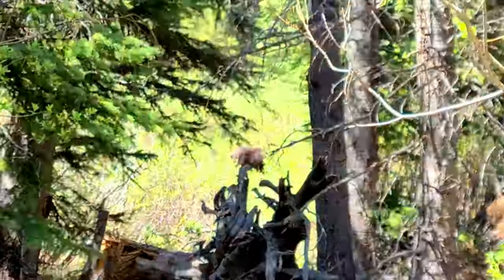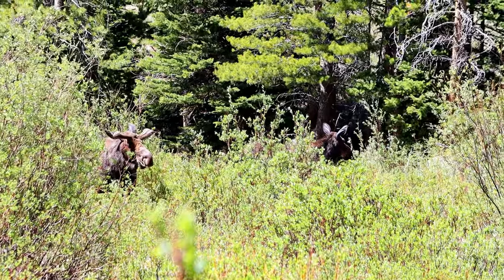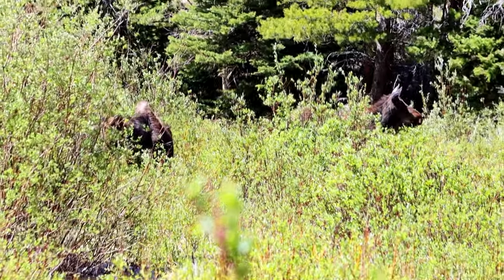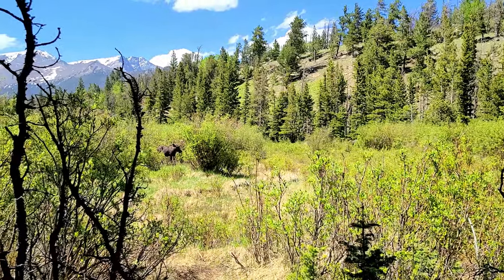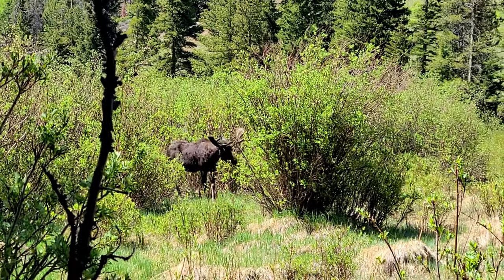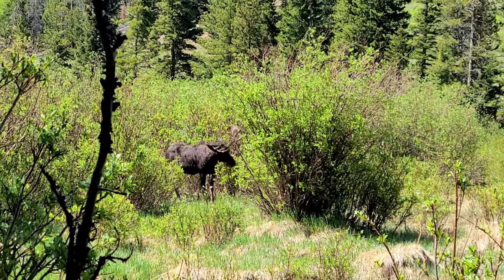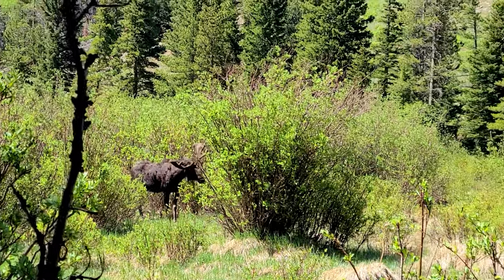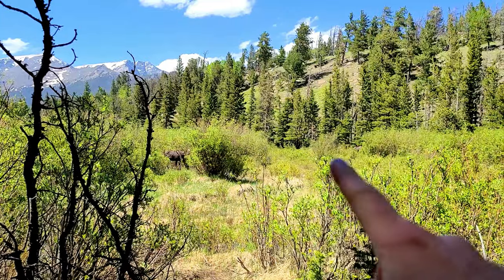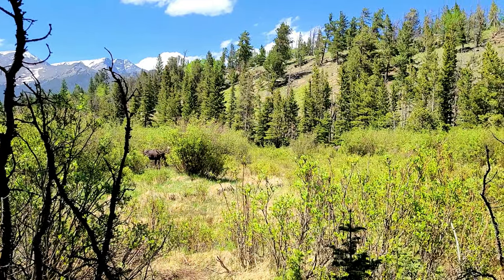Awesome. Just doing a little more hiking here. There's some moose poop. Maybe we'll see more moose. Oh my gosh. Now there's two of them. Look at that. Guys, look at that. That is amazing. So there were just three moose. We got one right here, there's one in this brush, and then the girl is over here.